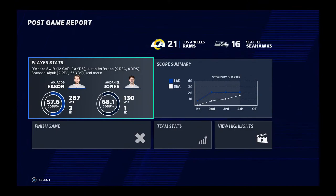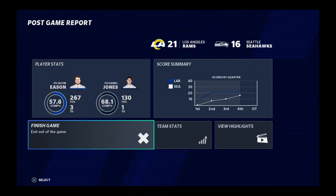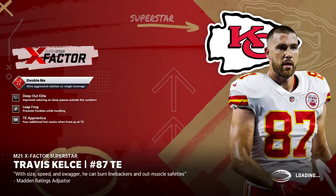So for Los Angeles, it's a big win here as they move to 11-4 now on the year. And they'll get another road test next week as they head to Arizona to take on the Cardinals. Meanwhile, for Seattle, it's another loss as they now fall to 4-11. And they'll try to get back to their winning ways next week as they head.